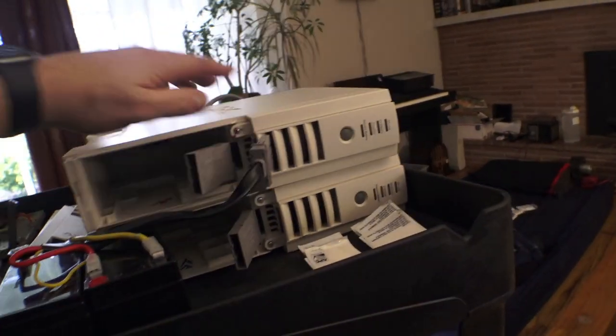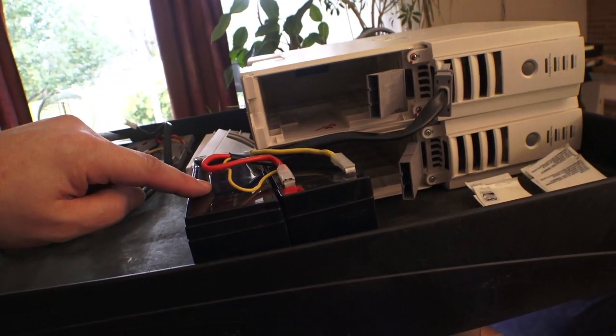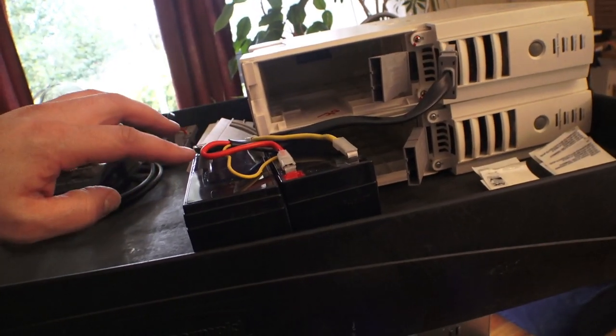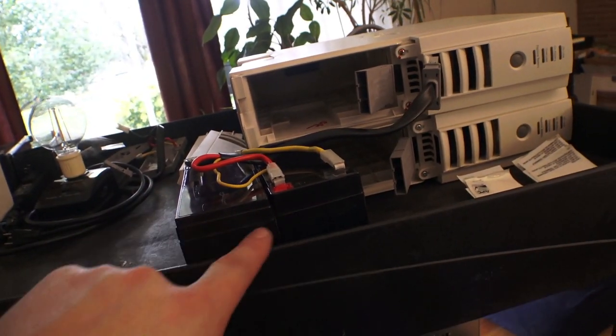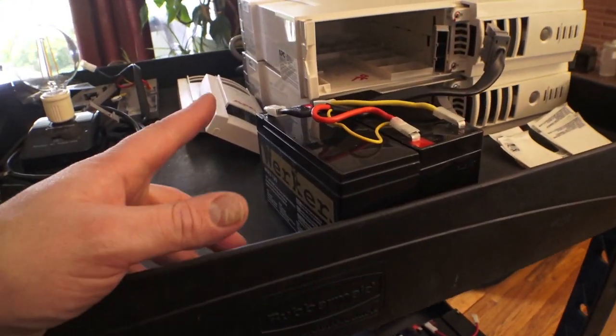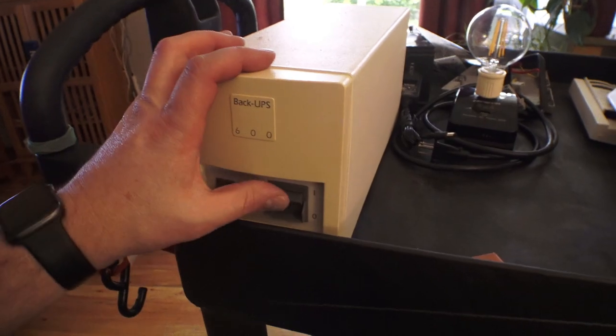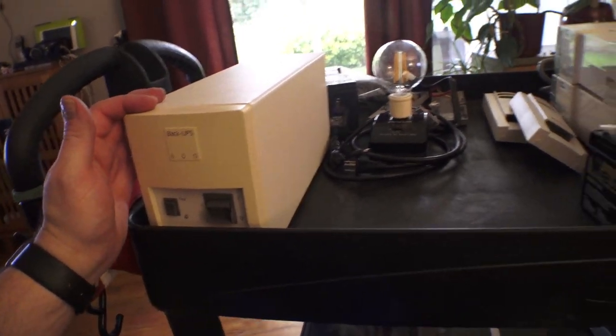But these units are pretty cool. They charge the batteries in series, but they have parallel monitoring with this extra wire here, so they can keep a pretty good eye on how good each battery is. But after a while, they go bad. I mean, look how old this thing is. Yeah, the batteries aren't gonna last forever.